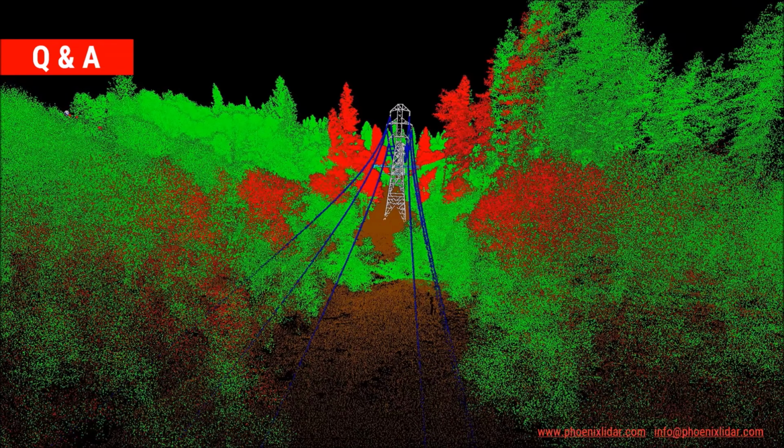First one says, I noticed in one photo, and I think it's one of the Bell, that you have the GNSS antenna on the front, but under the rotors. Does not having direct or continuous sky view impact the accuracy of the GNSS?